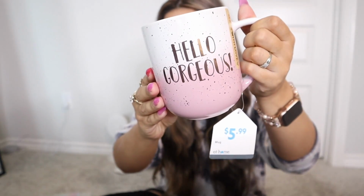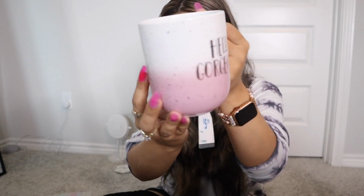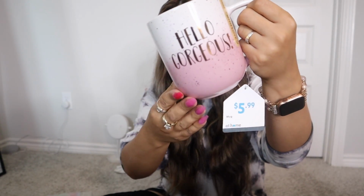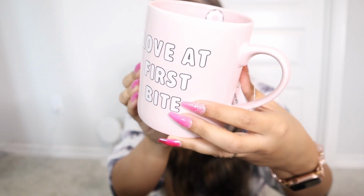So it says hello gorgeous in gold, which is so beautiful. I love the fact that it says it on the other side as well. So on the top it's white, on the bottom is a beautiful shade. And this coffee mug is really adorable. So it says love at first bite. I seriously love this one so much. It's a very light pink color, and look at the gold around it, you guys. So gorgeous. So everything about this coffee mug is so adorable, and it was actually the last one as well.